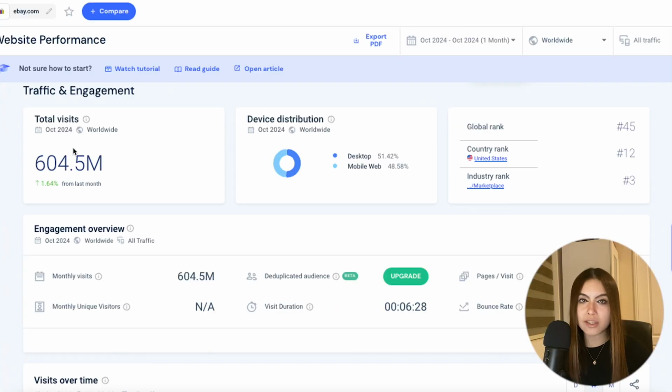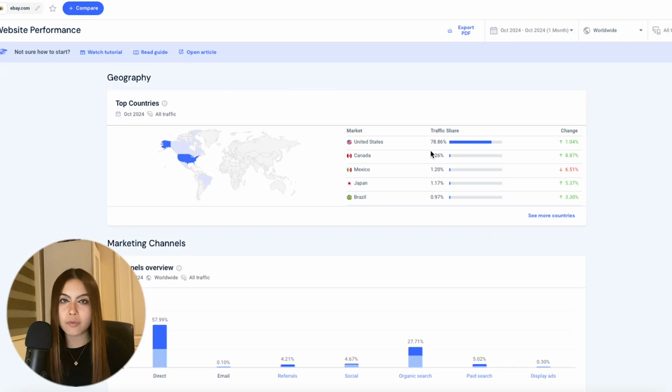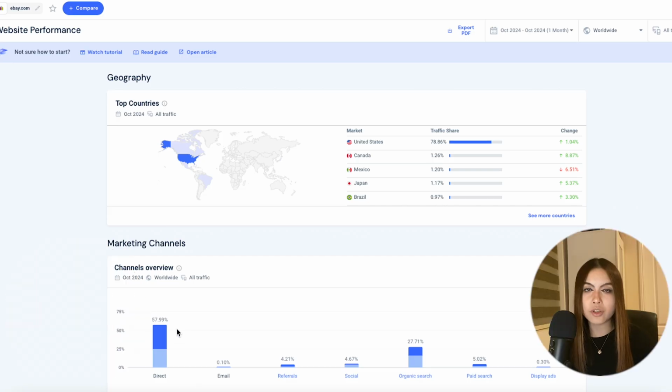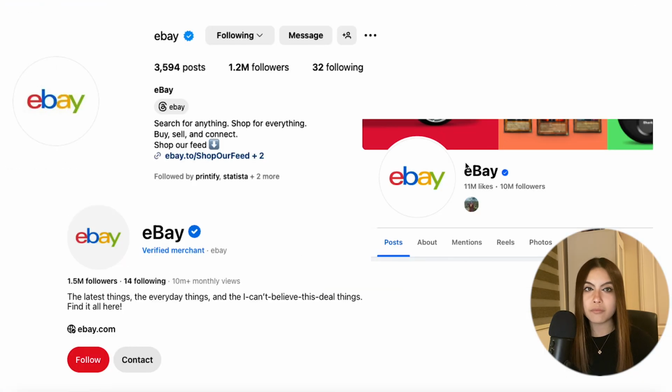Traffic-wise, eBay gets around 600 million visits per month. That's around 1.5 times the amount that Etsy gets. Most of their customers come from the United States, and they have a pretty good proportion of direct traffic because they have very good brand recognition. It's definitely a place that people go to start their shopping journey. They're running quite a few meta ads as well, with millions of followers across Instagram, Pinterest, and Facebook, so plenty of organic and social traffic.